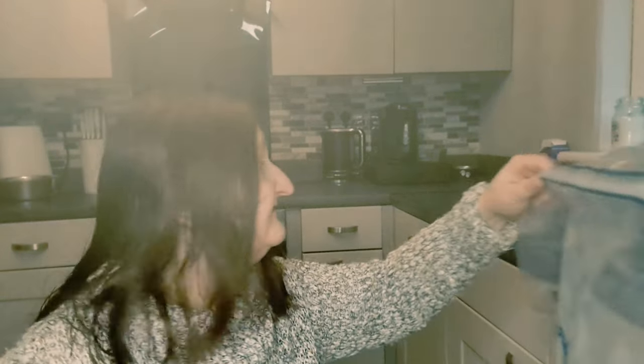So this is the kit that I've got inside. It's got gloves, cleaning solution, gloves, and a big bag that you put the oven trays in to soak. So I'm going to get that done. First of all, gloves, big bag. You can put up to two racks in there.